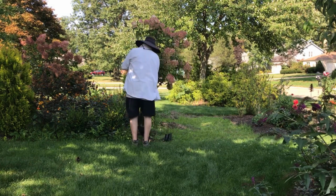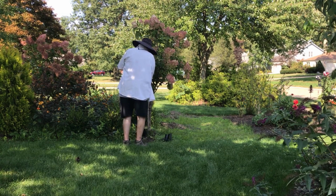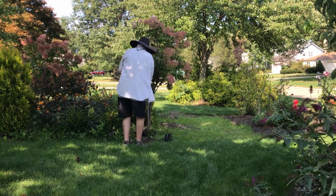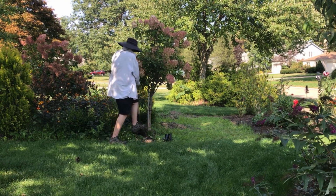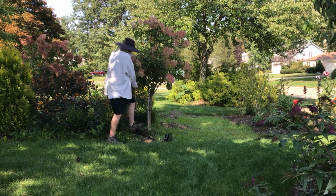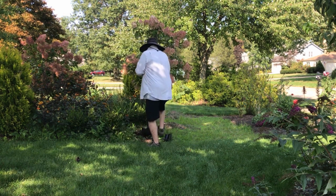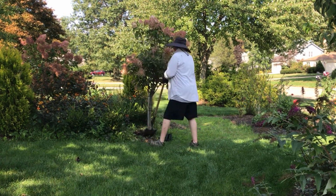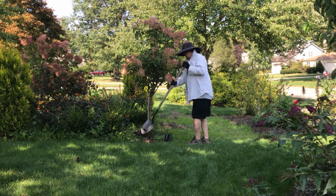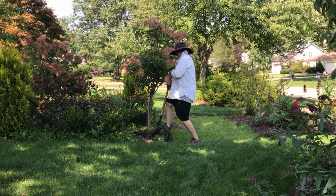All right, let's see how difficult this is going to be. Oh, that feels like there's a big root right there. Well, this may not be so easy. Holy cow. It's planted here under this Crimson King. Not under it, but close enough.